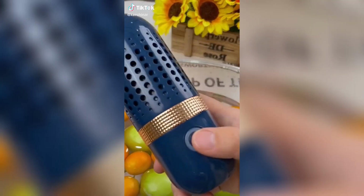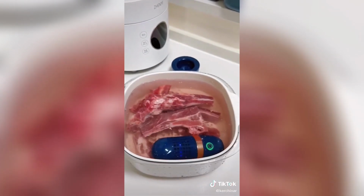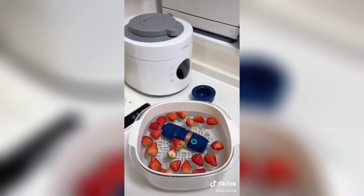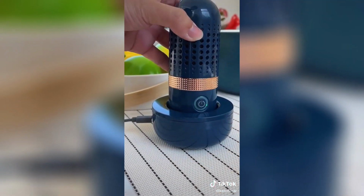These are the bacteria in the food. Water rinsing cannot be clean. You need to use this ultrasonic. It is used in the kitchen. Any food can use it to protect their health.